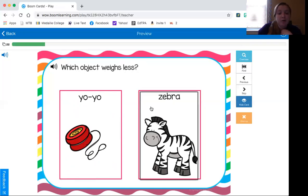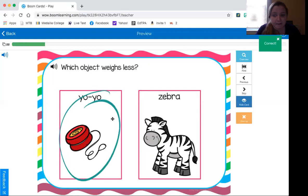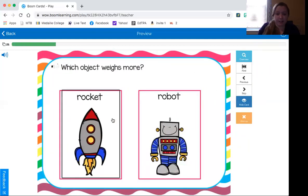Okay. Now it says, which object weighs less? So a yo-yo or a real life zebra? Which one would weigh less? Which one would be lighter? Which one would be easier to hold? Let's see. We have a yo-yo and a zebra. You think yo-yo? Let's see. Oh, you are doing a great job. All right, we'll do two more and then we'll move on to our worksheet.